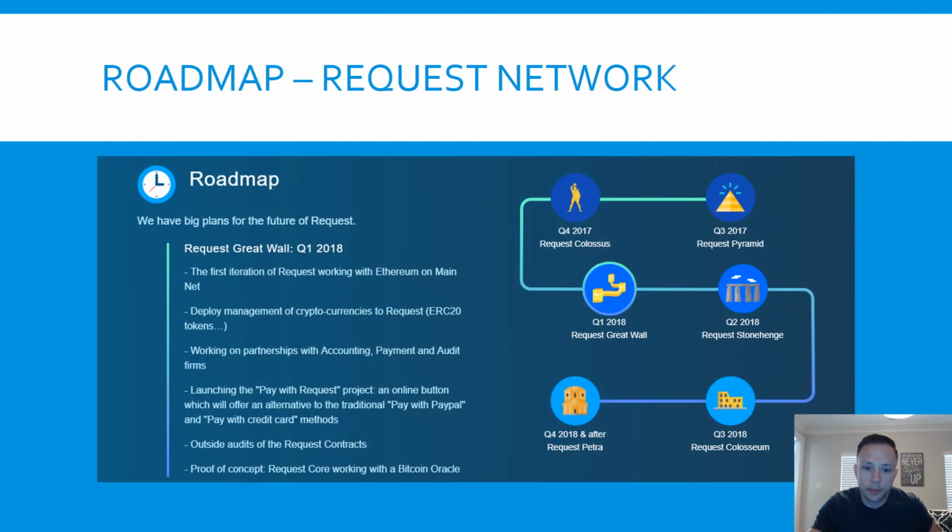Roadmap. I pulled this roadmap directly off their website. You saw I scrolled through earlier. Oddly enough, I don't fully understand the roadmap per se, because it goes request pyramid, request colossus, great wall, etc. I don't fully understand what that means, but we are in the great wall stage, which would be right in here. First iteration of Request working with Ethereum on the mainnet, deploy management of cryptocurrencies to Request, working on partnerships with accounting, payment, audit firms, launching the pay and request project on an online button, and then outside audits of the Request contracts and proof of concept, Request core working with a Bitcoin Oracle.